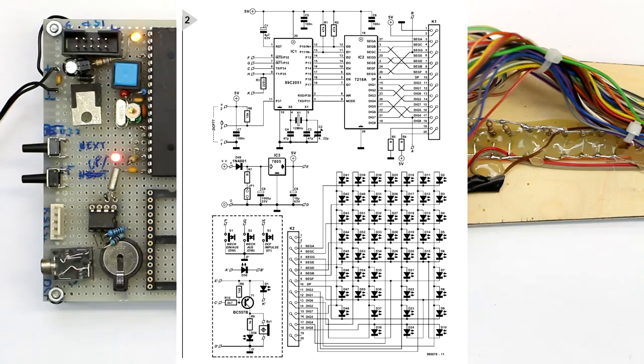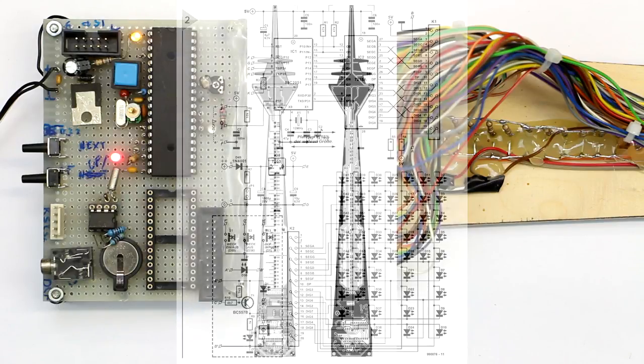So in the background you can see the original circuit from Elektor magazine from January 2000. And there they used an 89C2051 controller from Atmel. And for the LEDs they used an ICM7218A. And this thing still had a connection to our timecode long wave broadcasting station, which is called DCF77, broadcasting on 77.5 kilohertz.